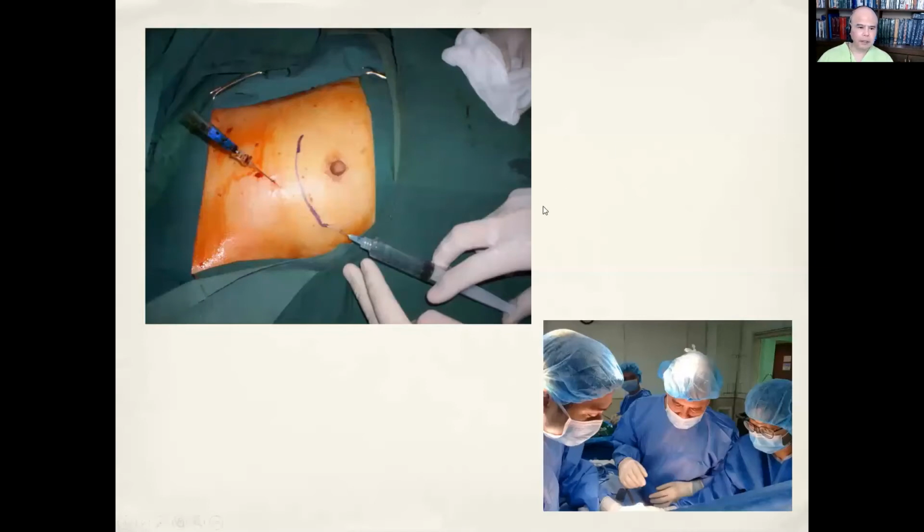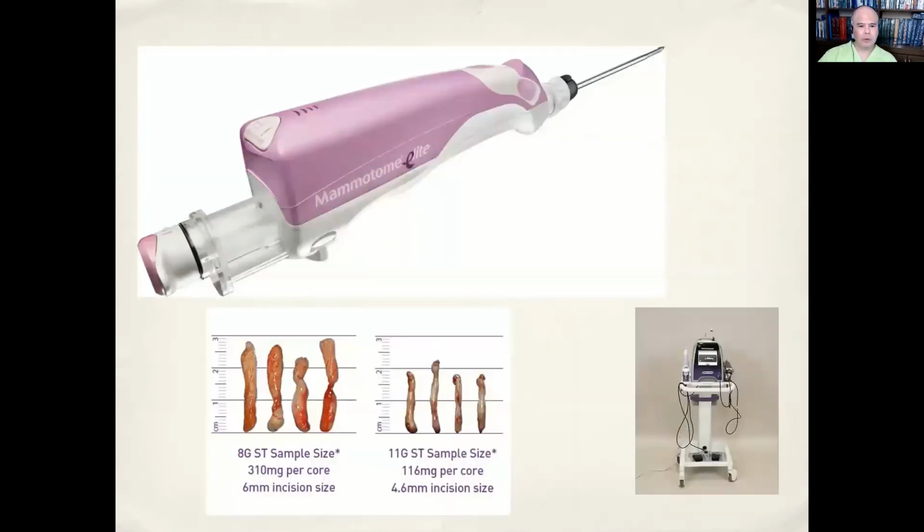Please remember that in mammographic needle localization biopsy, this is performed among patients with non-palpable microcalcifications, non-palpable small tumors. We also have mammotome, and we aspirate tissues. We get big chunks of specimens.